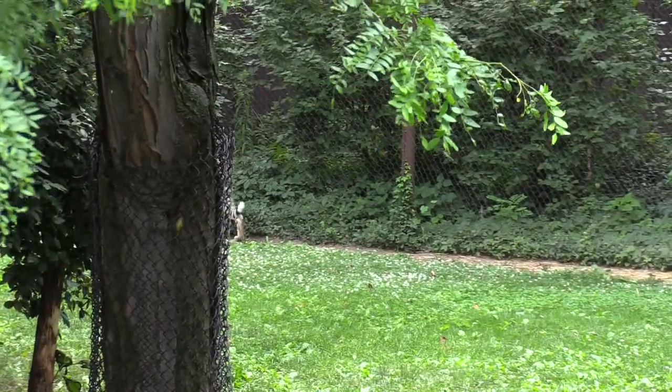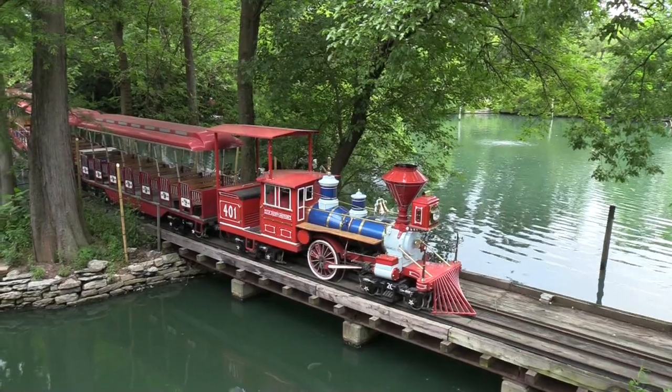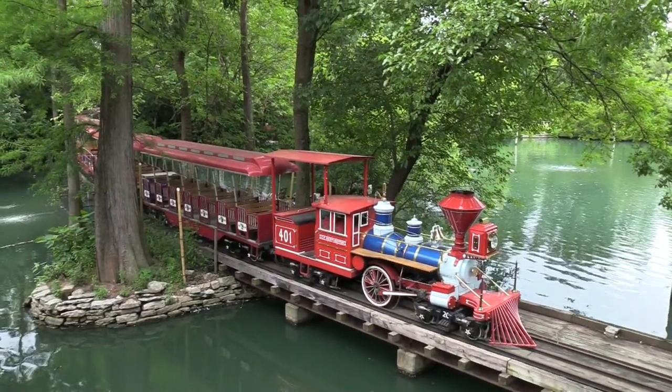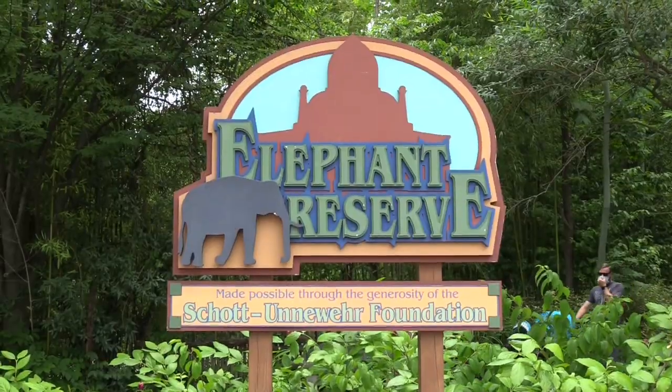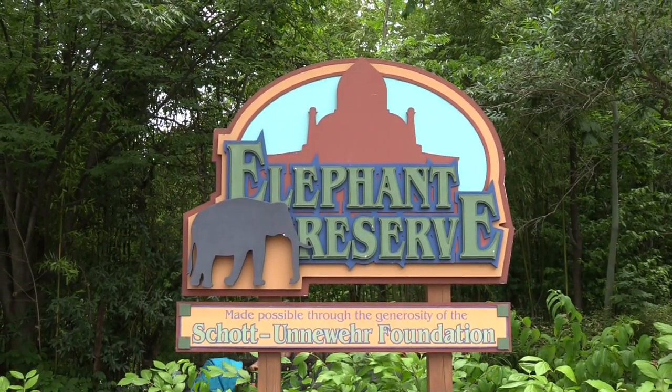This is a different cheetah than the cheetah encounter cheetah. I can see the zoo train. Got a nice view of it from this angle. Alright, my last area of the zoo to check out is Elephant Reserve.